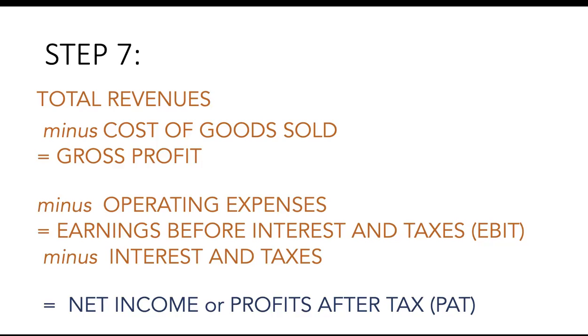Step 7. Calculate net income. The final step is to calculate net income for the reporting period. To do this, subtract interest and then taxes from your EBIT. The number remaining reflects your business's available funds, which can be used for various purposes, such as being added to the reserves, distributed to shareholders, utilized for research and development, or to fuel business expansion.